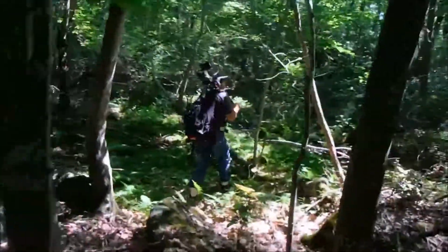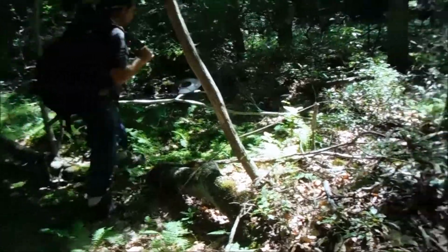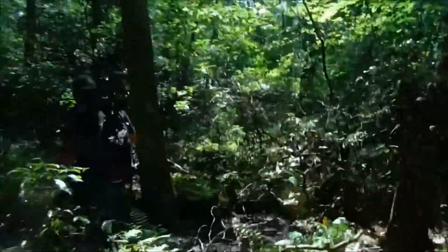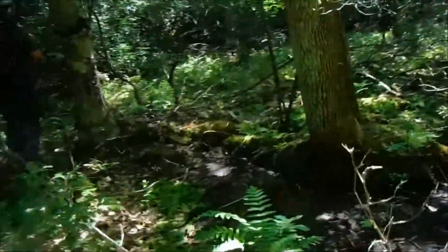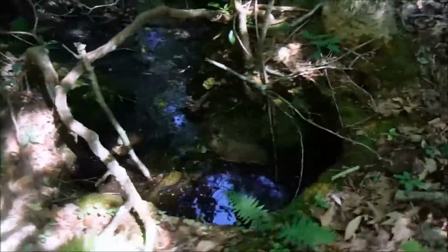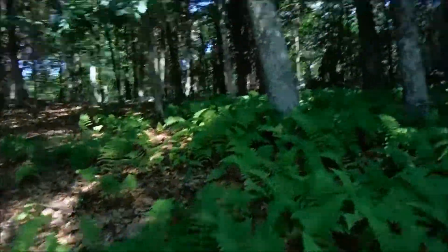I had a GoPro right now, so I'm gonna have to hold this camera. Spiderweb? No, a freaking bug flew in my mouth. Oh man, I hate that. Now we're going through swamp. Dave's dragging. He's supposed to be used to this.